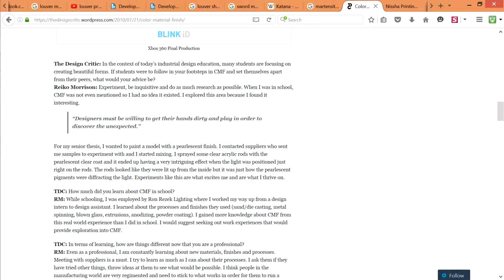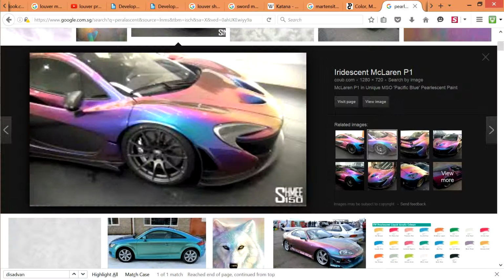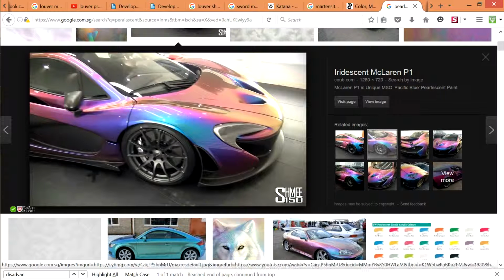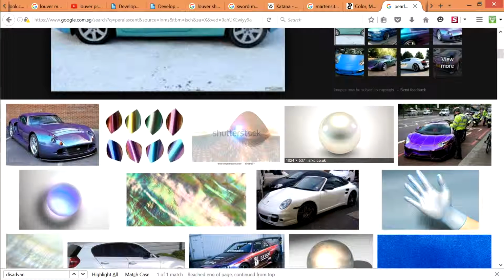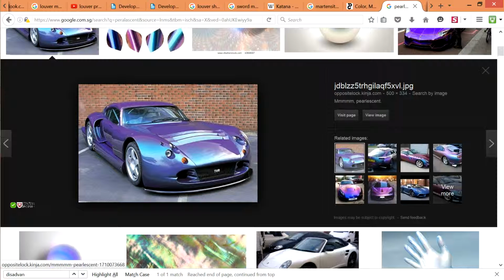To go into more detail, if you think about a model with a pearlescent finish, maybe I should show you. This is a form of a pearlescent coating. It gives you different colors at different portions, so it makes your design more outstanding. As you can see, it's really not a plain color. It has a lot of different colors based on the surroundings that your environment shines on it.